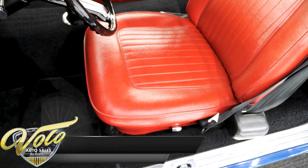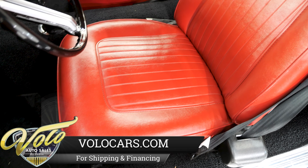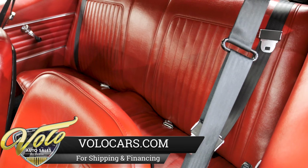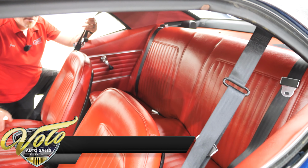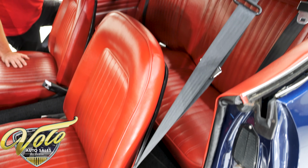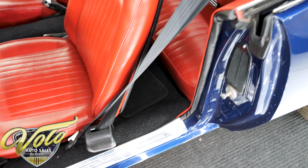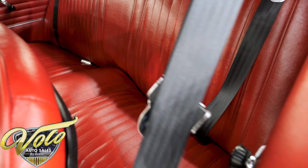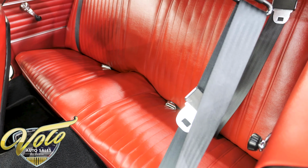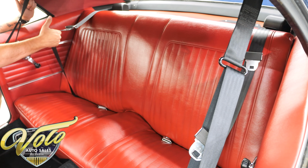You can see the driver's seats are all recovered. One of the add-ons they did on this was three-point seatbelts. They added three-point seatbelts in the front and in the back. So they're retractable. You don't have to worry about them getting in the way. Same thing with the back seat belt, just like a normal car that we're used to every day.